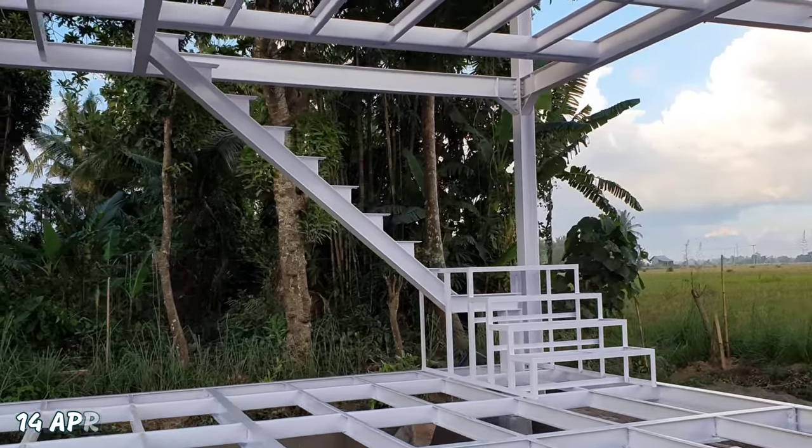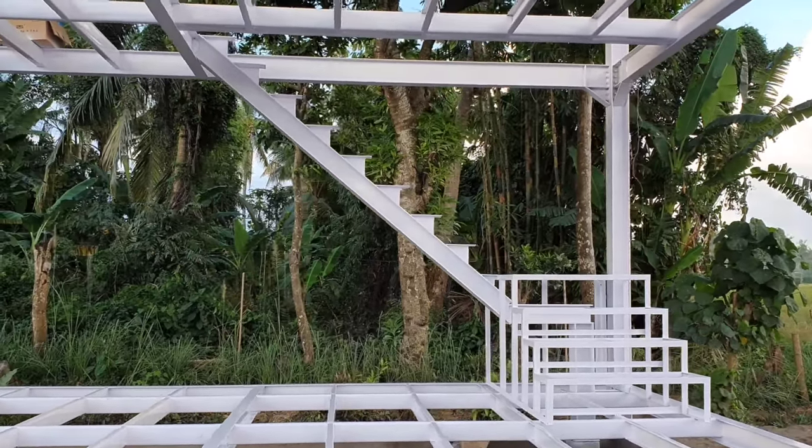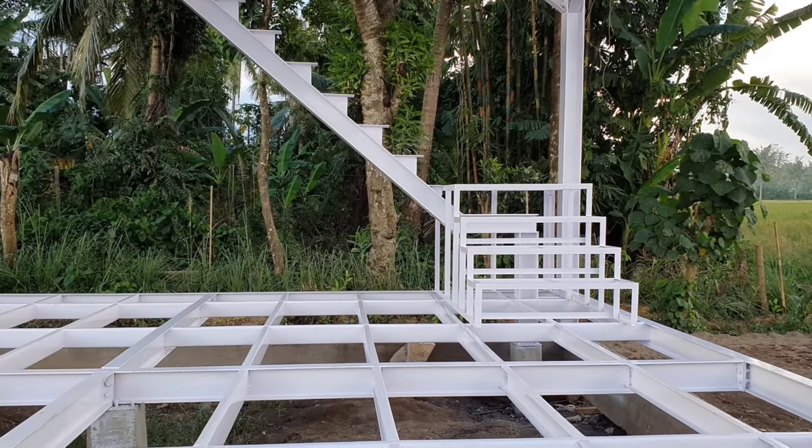Trying it out and going up. I didn't have the courage yet. So yeah, for me it's still unknown how it's gonna look from up there. But very happy with this progress.